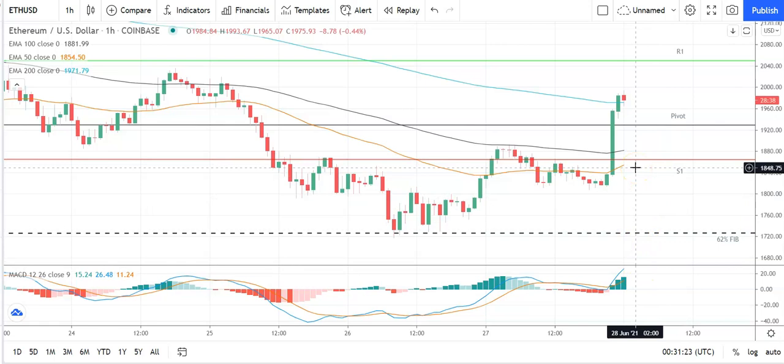On the EMAs, the 50 has narrowed in on the 100 and the 200, but no signs of a bullish cross as yet. So key through the early part of the day, avoid the pivot at 1927, break through to 2000 levels to bring resistance levels into play. Failure to do that, and support levels will be in play.